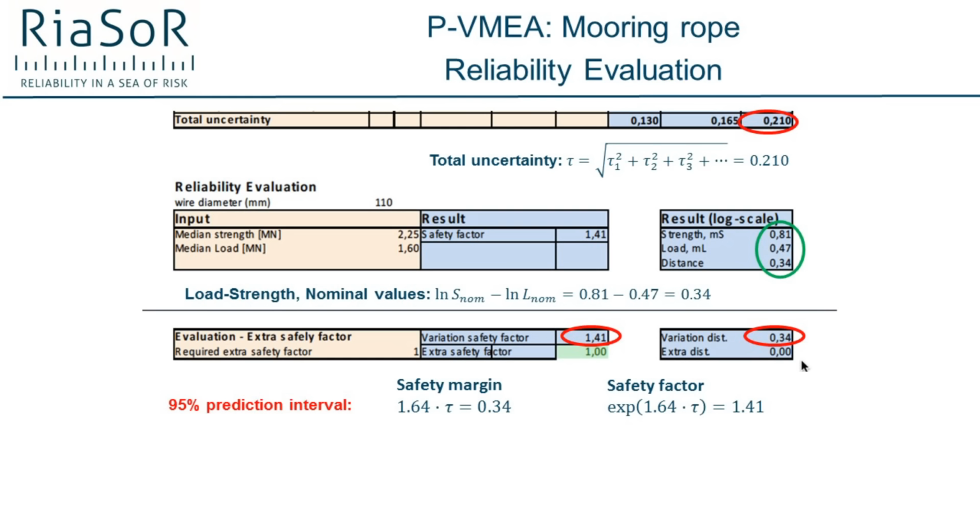And that then represents the safety margin in the log scale. And in order to derive the safety factor, we take the antilogarithm, or the exponential, of this 1.64 times 12, which means that we derive here a safety factor of 1.41. And then in most cases, 95% reliability is not enough.